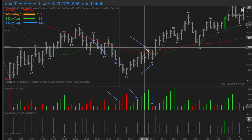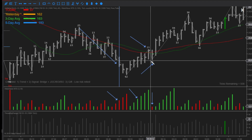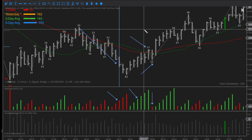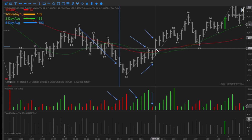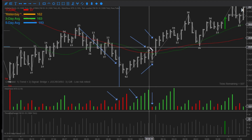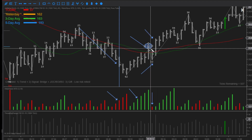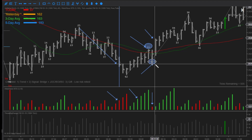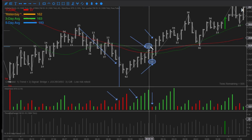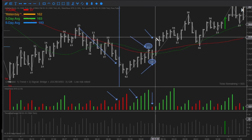Now, strength in demand, weakness in supply, and follow through strength in demand in the form of a big range thrust. Keep this in mind. Strength in demand, weakness in supply, and a follow-through thrust, meaning it's just another expression of more strength in demand. So demand is strong, supply is weak, demand is strong. Okay?